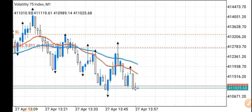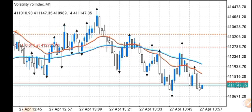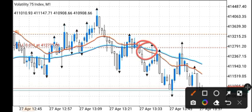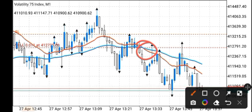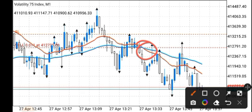Here are the rules of the strategy. The rules of this strategy are very simple. First thing you want to see is that the moving averages cross each other, right? For a sell signal, you want to see the red moving average cross below the blue one. Then for a buy signal, you want to see the red moving average cross above the blue one. The red is 20, while the blue one is 50.